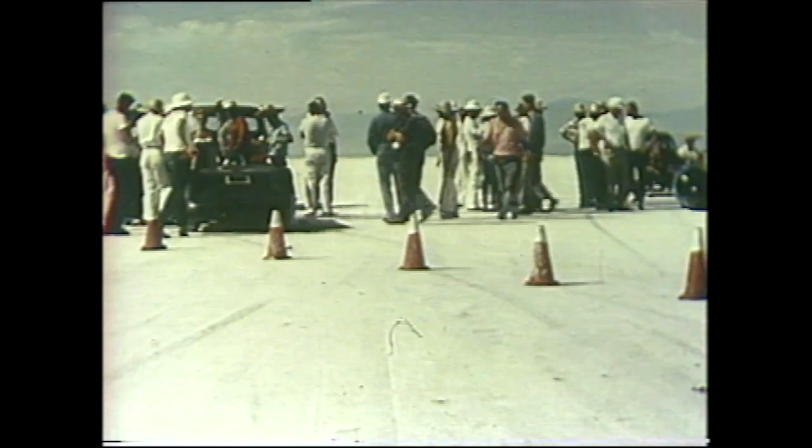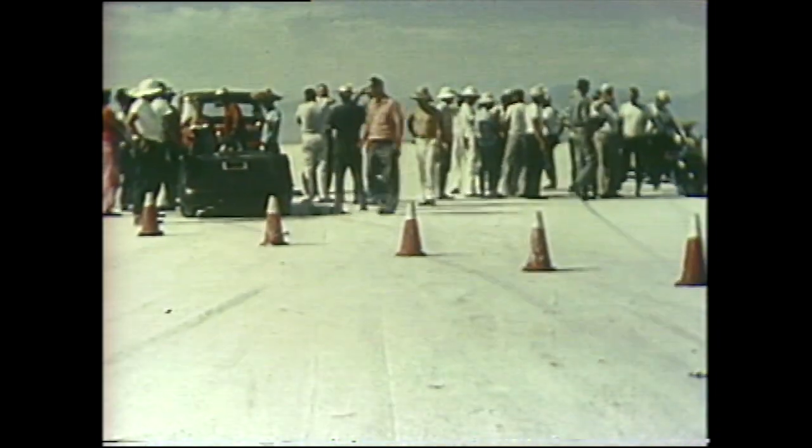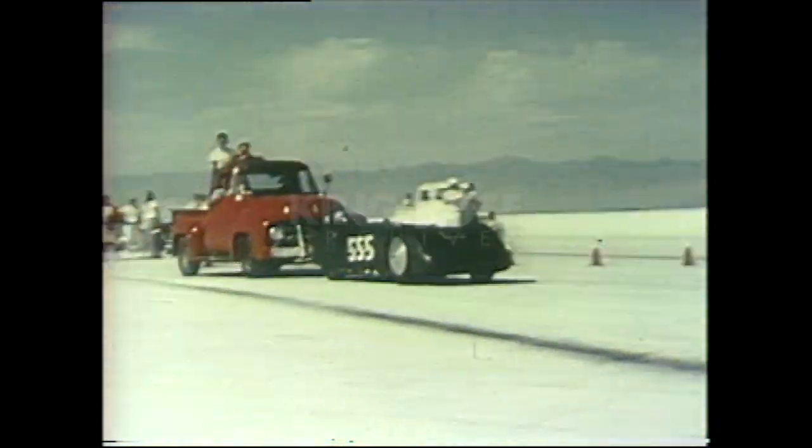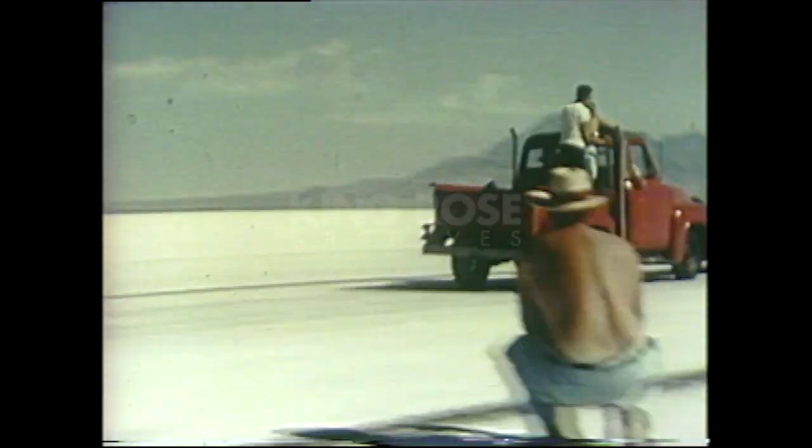In 1958, Mickey Thompson stopped by on his way to the Nationals with a new twin-engine streamliner. And when he got the record at 266.866, Mickey was on his way, turning 330 in 1959.